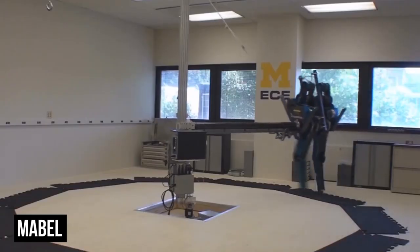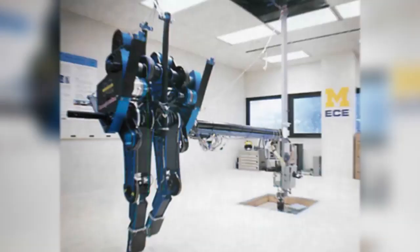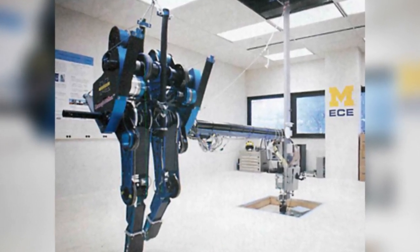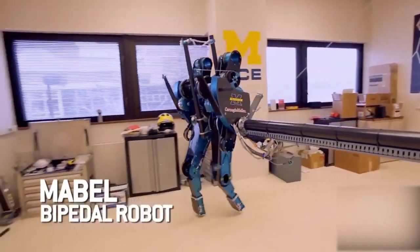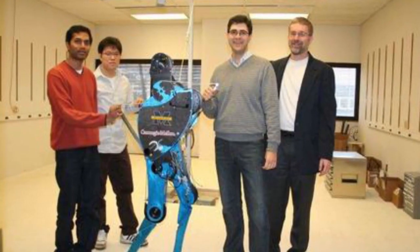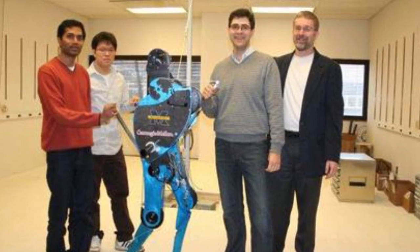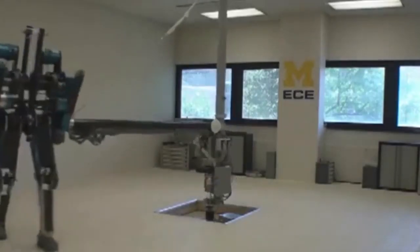Mabel. If Wildcat wasn't impressive enough for you, Mabel might be more to your liking. Mabel is a bipedal robot that currently holds the record for the fastest 2-legged robot in the world. And the kicker is that she also has knees, making her seem incredibly human. Some people may find that trait a little unsettling, but that doesn't make Mabel any less of an amazing feat of engineering. She can run 6.8 miles an hour, keeping up that pace much longer than any human would be able to manage.